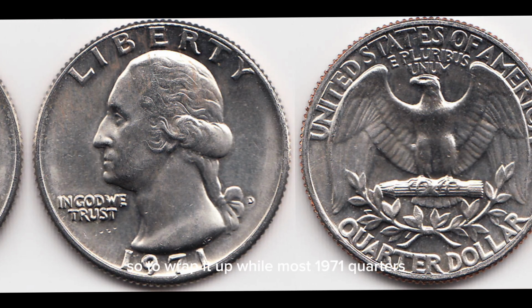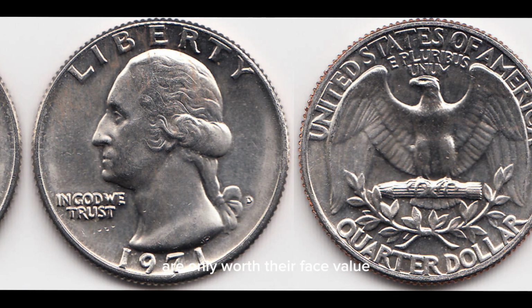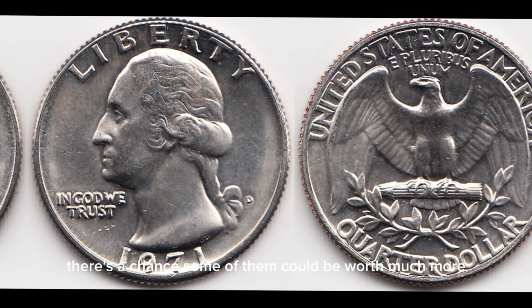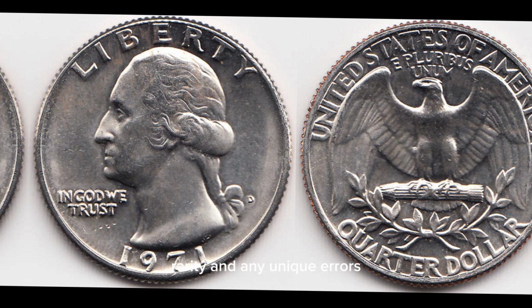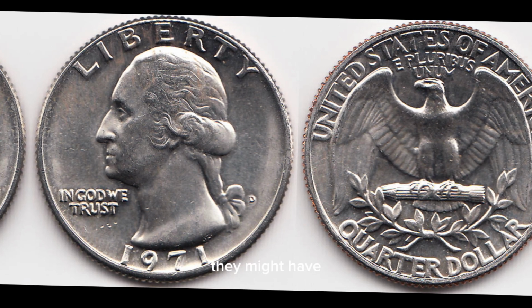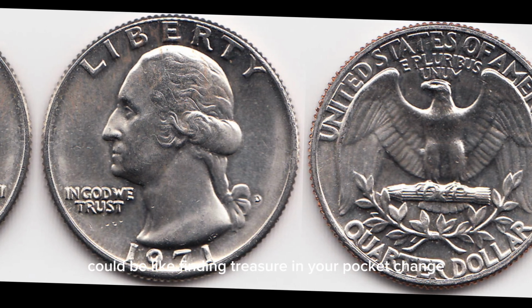So, to wrap it up, while most 1971 quarters are only worth their face value, there's a chance some of them could be worth much more. It all depends on condition, rarity, and any unique errors they might have. Finding one of these rare coins could be like finding treasure in your pocket change.